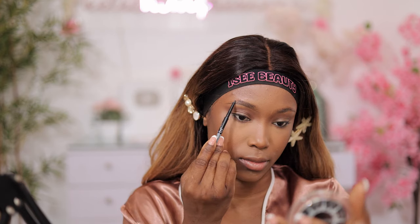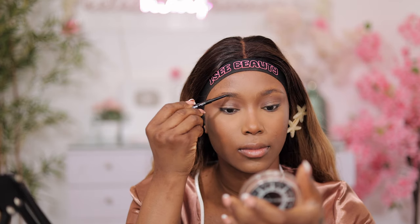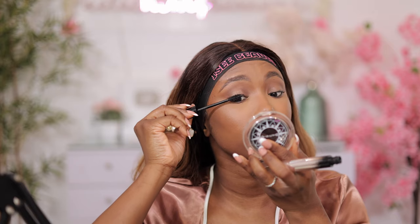I smoked my waterline just a little bit. I'm going to fill in my brows. Okay, I'm done with my brows. I feel like it's a bit too harsh. That's fine. I'm going to use my mascara. Just set my face. So guys, I just used lashes. They are so minimal, you can barely see them. So this is what we are looking like right now. Back to my hair. I don't know how to style this hair, but we have less than 10 minutes.